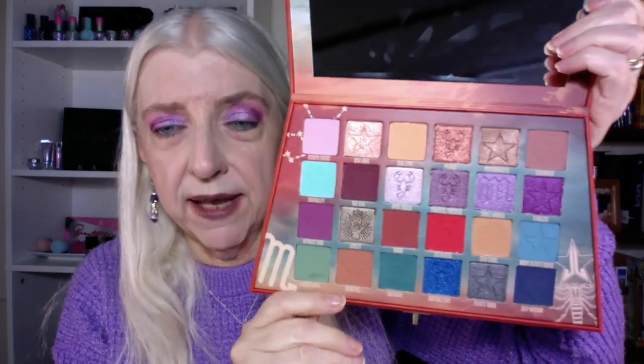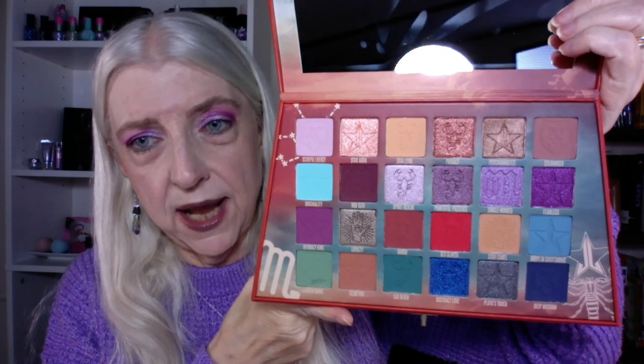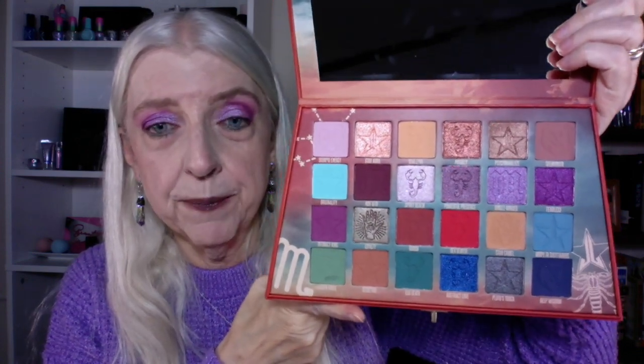Okay, so let's take a look. It has a huge mirror on the inside, and this is a huge palette. It is 24 shades, and just for comparison, the Gothic Beach collection was 18. So you're getting 6 additional shades in this palette, and there are many, many different colors and directions you can go here.